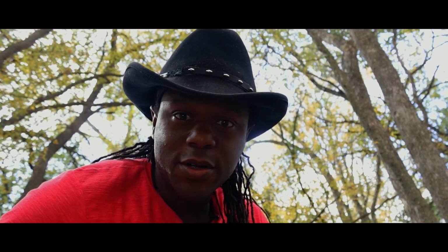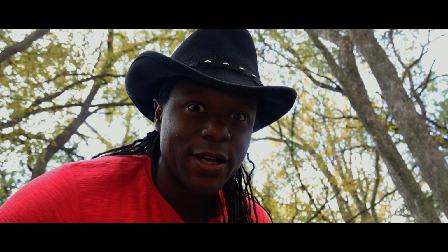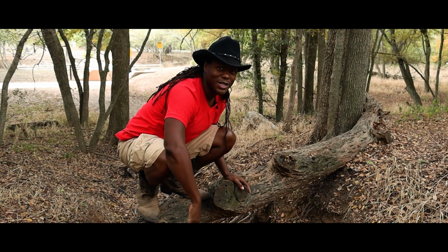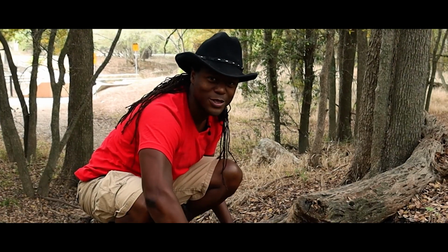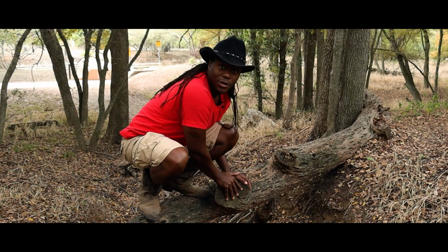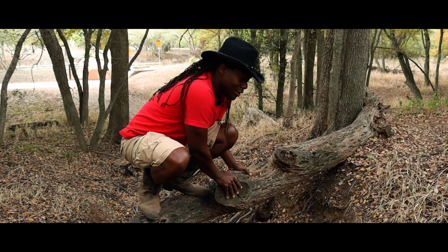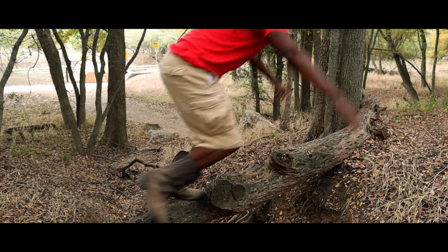I'm on this log because I'm looking for spiders. That's right, our eight-legged friends, but not the ones that spin the whole nice, pretty webs. I'm looking for the other ones, the crawling ones, like the wolf spiders, the hairy ones. We're gonna get hairy today. So I'm looking around for spiders. So join me on this adventure. It's gonna be eight-legged and crazy because it's nature, y'all.